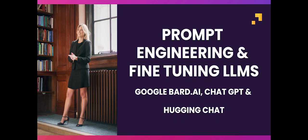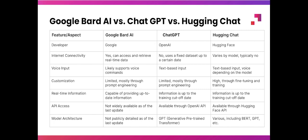Prompt Engineering for Google's Bard.AI, ChatGPT and Hugging Face, a comprehensive guide. Understanding the AI platforms. So Bard by Google is connected to the internet and can provide a variety of information. It has voice input capabilities.